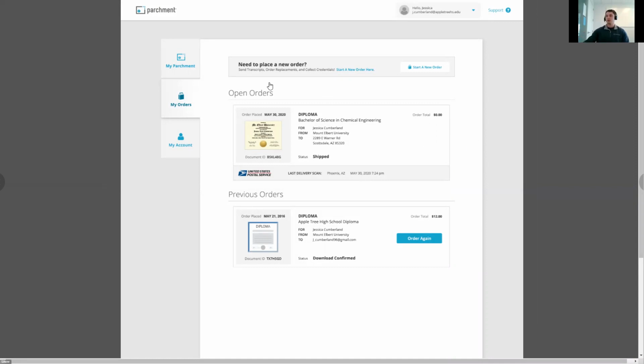So from the My Orders tab, they can see that this diploma is being shipped. They have their document ID if they want to be able to trace this. You can see this order is coming from USPS, but we also use FedEx as one of our couriers, so that's an option as well.